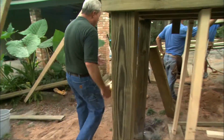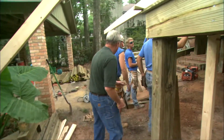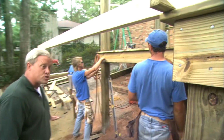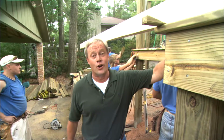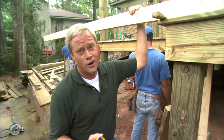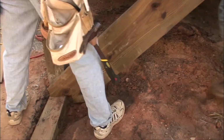Over here, they've already started working on this part of it with the foundation here, and this may even be an extra step on this one because this is a little higher on this side. Now, building a set of steps like this is really not that hard. Let's take you through the whole process a step at a time.